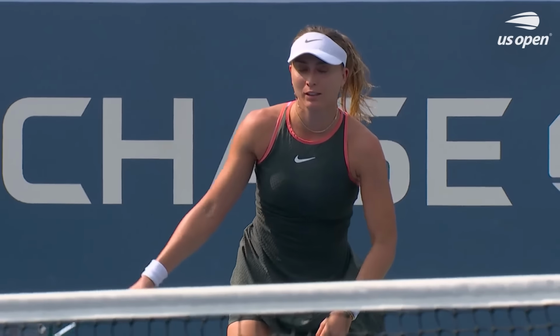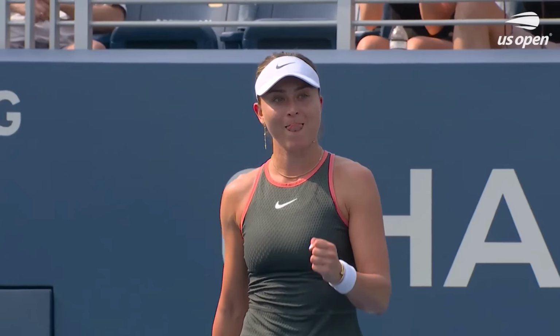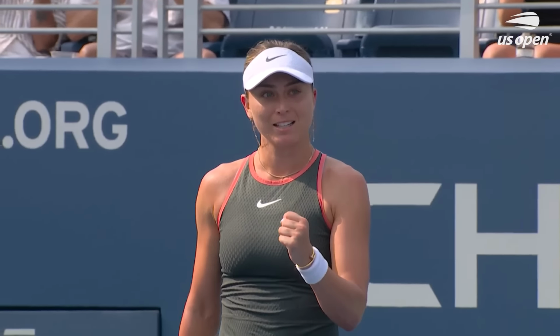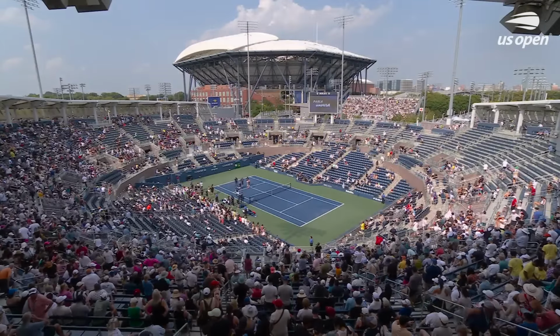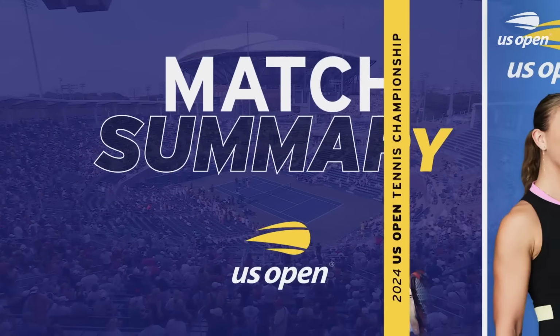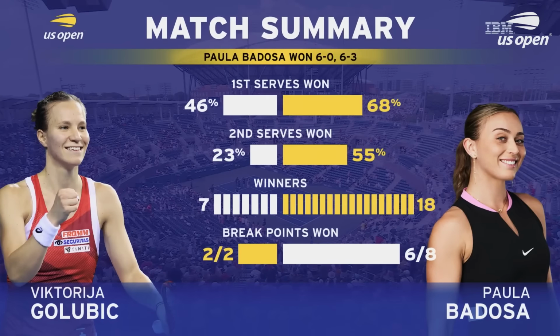Another look at the way that Paula Badosa finishes this match with an ace. It's an exclamation point and the look of relief and happiness on her face. Found form, didn't she, this year? 3rd or 4th round finishes in Rome, Roland Garros, Wimbledon, and now at the US Open she's got off to a winning start. Well, good look at the numbers again for Badosa. This is the match summary. Pretty similar to what the first set was.